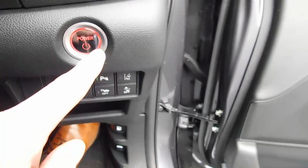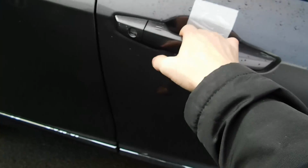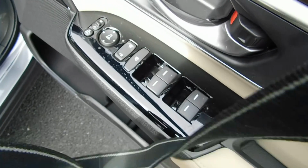So you get in, hit your button to start it, because on the outside of the car it is literally just going to be put your hand in to unlock it, and then when you're walking away you can just swipe this and it automatically locks the car, which is pretty damn cool. Usual stuff over here for electrics, for windows and mirrors.